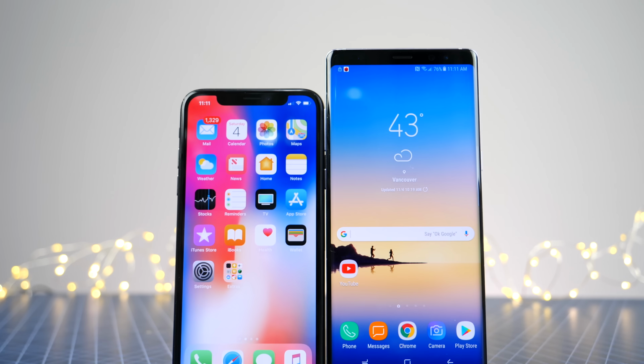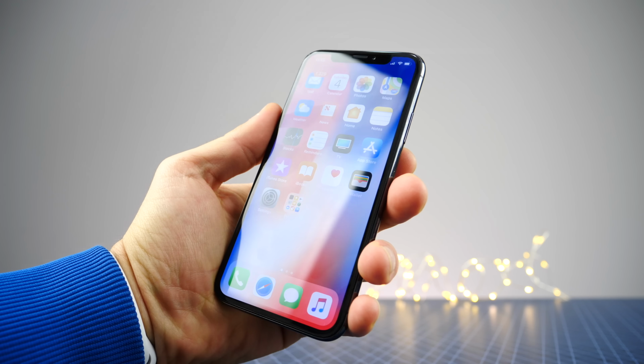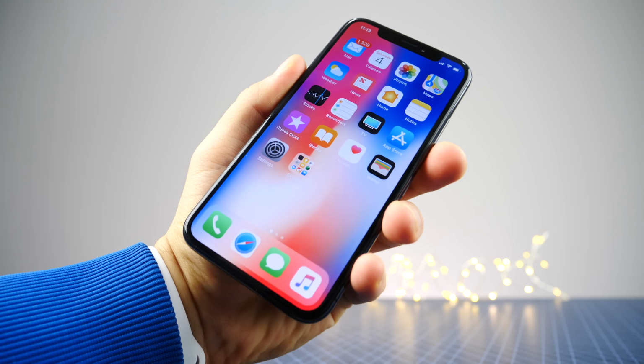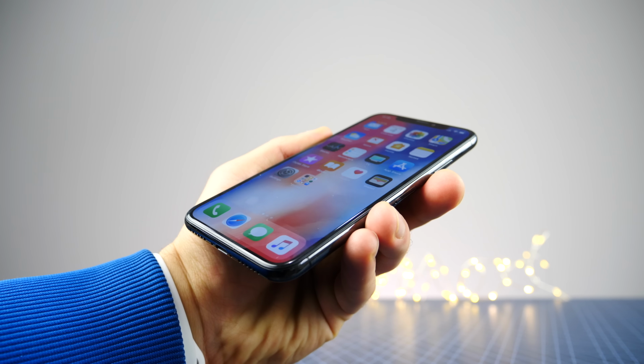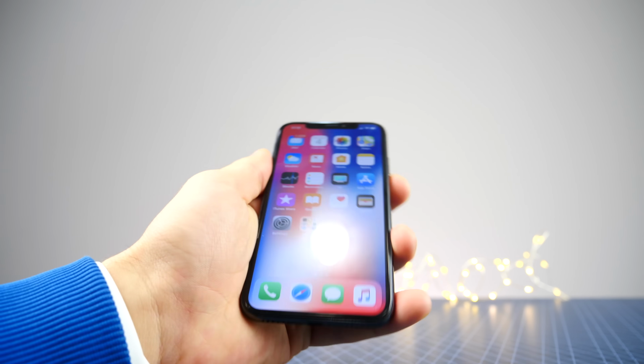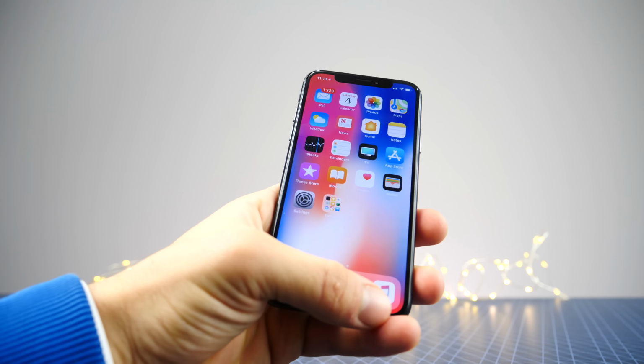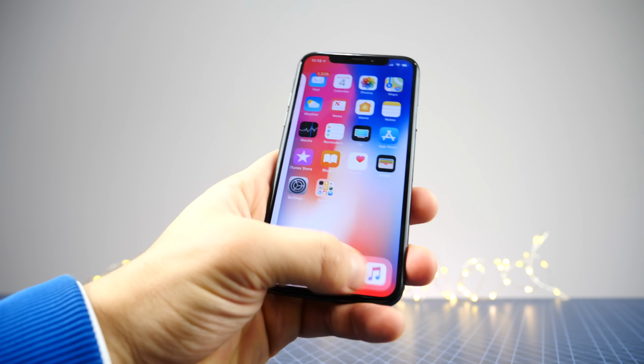Now I've done this test a little while ago with the iPhone 7 Plus and the results were impressive. The Galaxy Note 8 is a very good contender, but the new arrival and the star of the show is the iPhone X. After so many leaks, rumors, and just hype, it is finally here, and it is an incredible device. It is everything I wanted it to be.